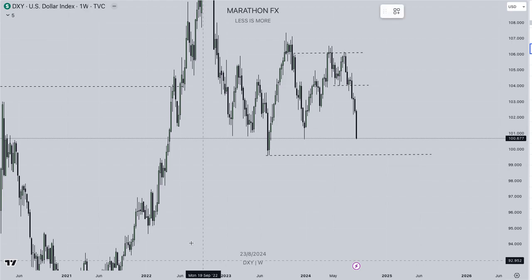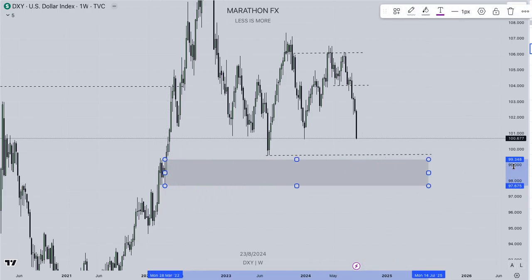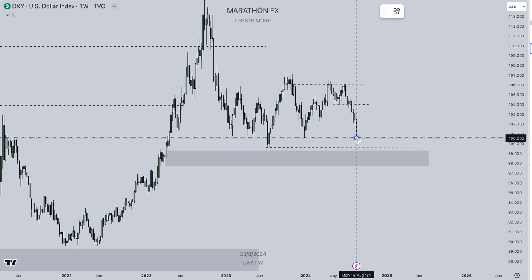Below that liquidity, we can clearly see a fair value gap resting here, and below that fair value gap, we have this other block sleeping here. Price could likely react on that zone, and we might see some reversals here, maybe in the month of September. But still, we are still in the month of August.